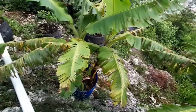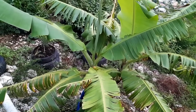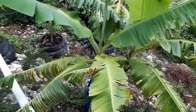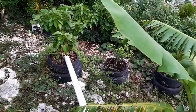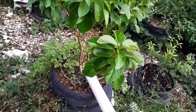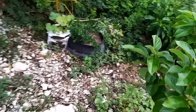This is, well, I purchased, what is it again? My brain timed out on me. Fia, dwarf Fia banana. Don't know if that's what I'm getting, but that's what I paid for. This is our avocado or pear tree right here. And then back around to the lime and sweet potatoes.